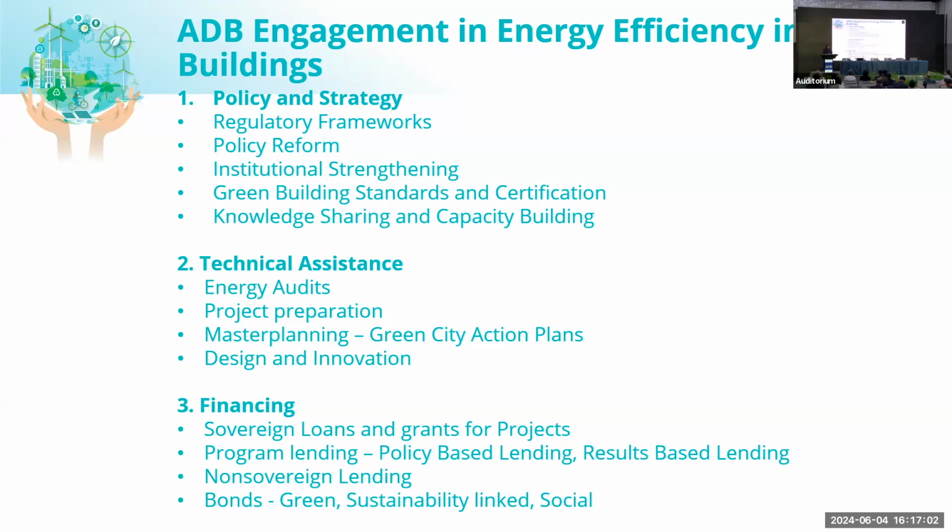So knowledge sharing and capacity building becomes a very important part of what we do. We work on urban management partnerships or twinning, and we try to bring in the experiences from other countries to explain what is being done. From a technical assistance point of view, we've been conducting energy audits. We provide TA grants for project preparation. We also look at master planning.